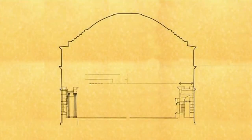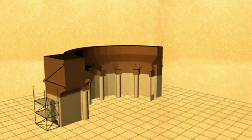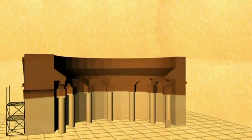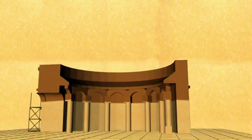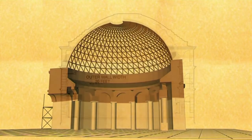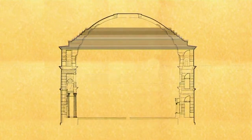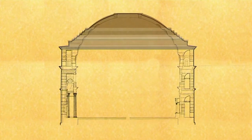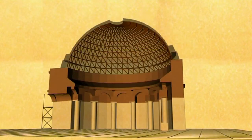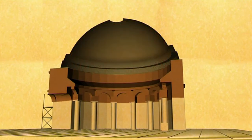A large dome constantly pushes outward toward its base. So the engineers build 20-foot thick base walls to support and buttress the dome and stabilize the structure. Next is the dome itself. A team of carpenters construct a wooden framework. Masons then covered this with concrete, which they built up in rings from the base. But they risk the structure collapsing once the wooden scaffolding is removed, if they use normal concrete.